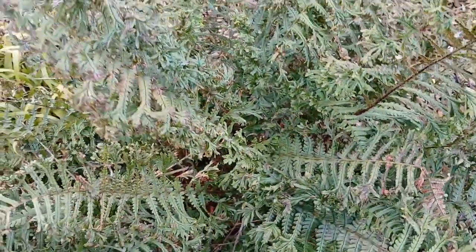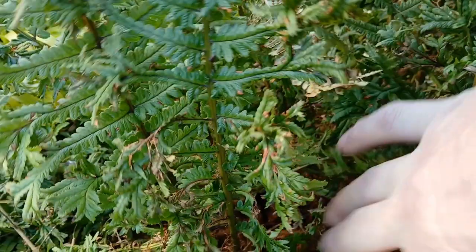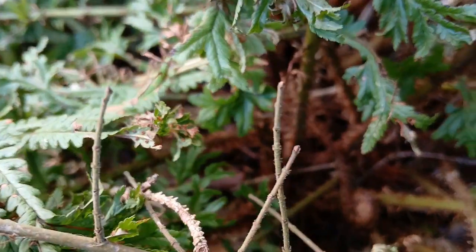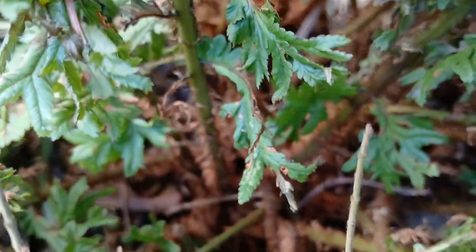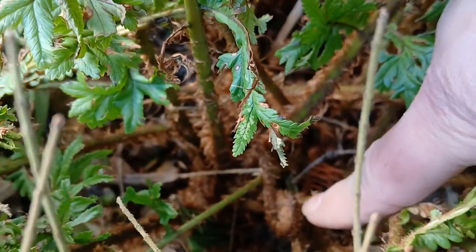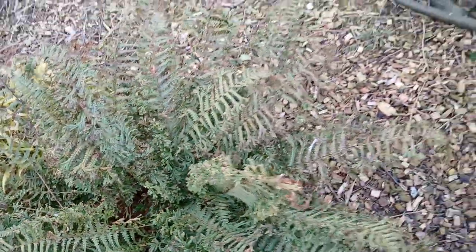But I'm not going to touch them yet until the new croziers. Let's see if we can find you some. Yeah, there we go. There's some down the bottom. It's not focusing, but that one there, that's one of the new croziers, one of the new leaves that will push up over time, and it'll look pretty good when it does.